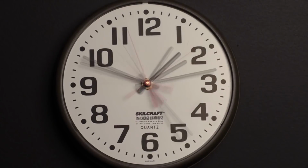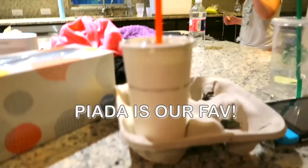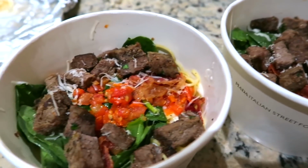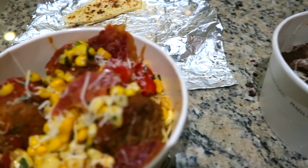Anyways, we're bored. My mom came back with food. Thanks, Mom. You're here. So we went to Piata. I feel like we've been here. We have Mrs. Hunter's. This is Julia's chicken pasta, my chicken pasta, and Rachel's meatballs.